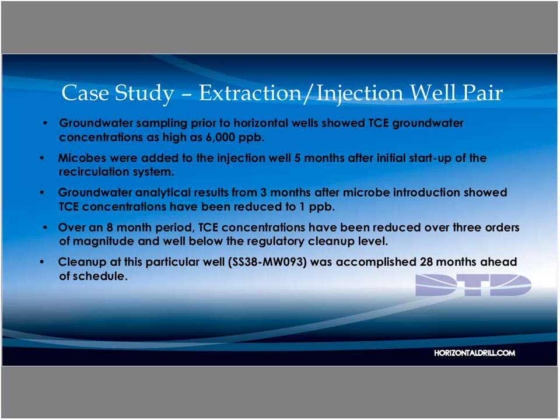So before the wells went in, roughly 6,000 parts per billion, down to 1 part per billion over 8 months. And this particular site accomplished its cleanup 28 months ahead of schedule. I don't know what the original schedule was or how it was created, but maybe horizontal wells could be considered for future schedules.